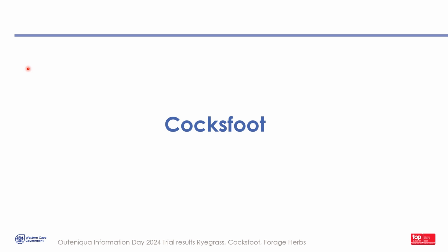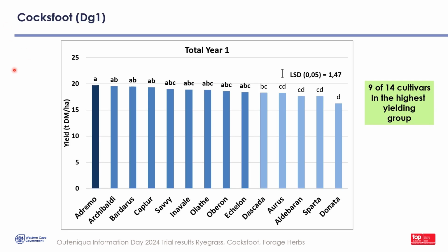Lastly, we look at the Coxford data. This graph represents the yield of the first year. There were 9 of the 14 cultivars that were in the highest yielding group, and the first year produced just under 20 tons dry matter per hectare for the best yielding cultivars.